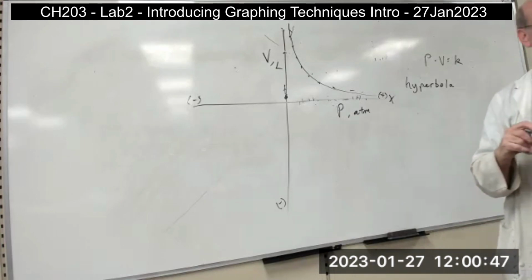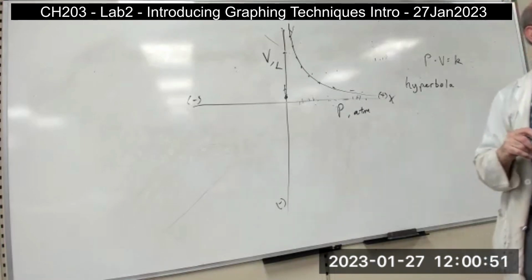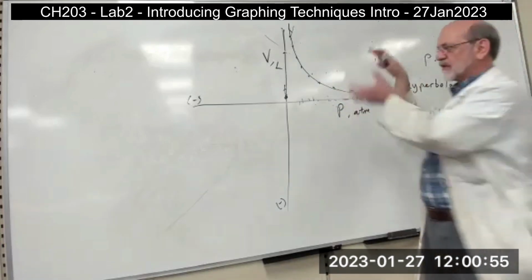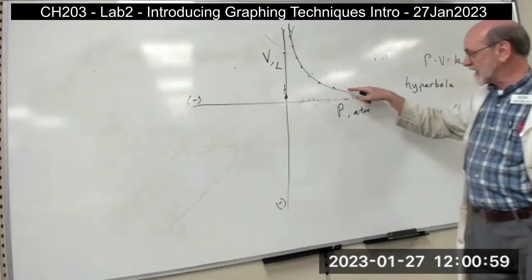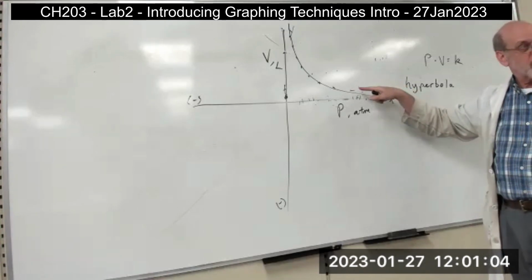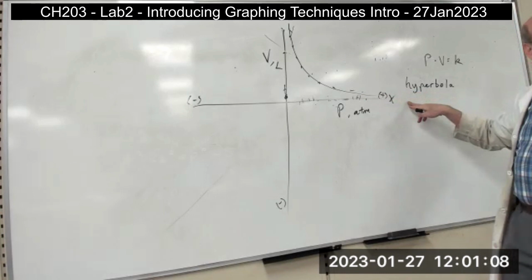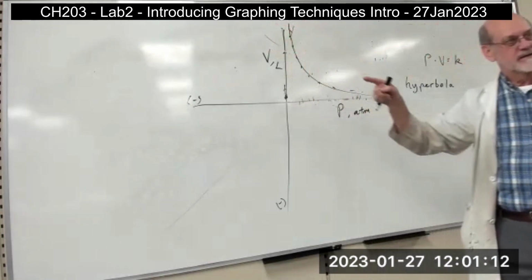Everybody remember a hyperbola from math class? No. Characteristic of a hyperbola: now you can have hyperbolas anywhere on this graph, but for our purposes, we're going to stay in this quadrant. And if you keep extending the line out here, whether the data points are there or not, whether you extrapolate or not, this line will never touch that axis. And this line will never touch that axis, ever.